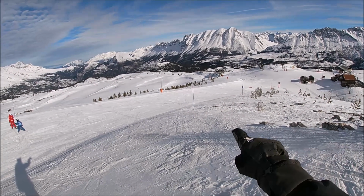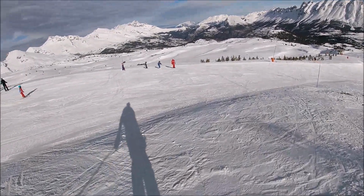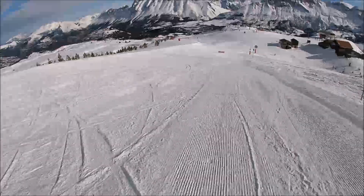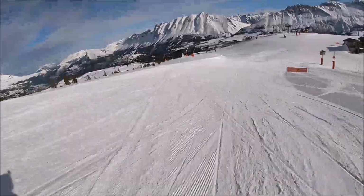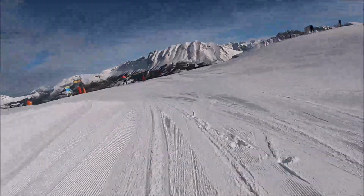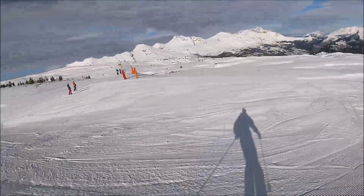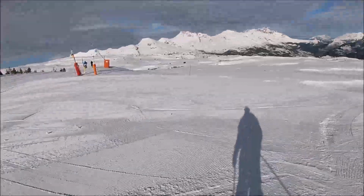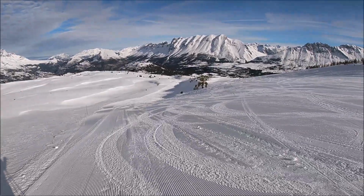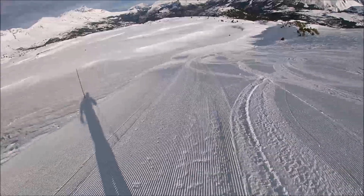Favourite piste here, I'm not sure if it's open or not, is Mule. It goes down that little corridor straight ahead. Let's go and see if it's open. Okay. Ain't marked closed? Let's nail it. Not many people been on it.